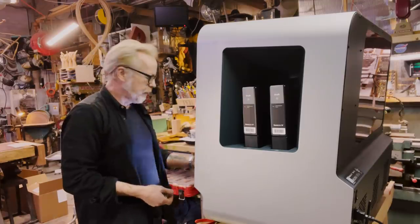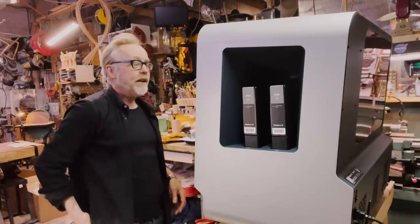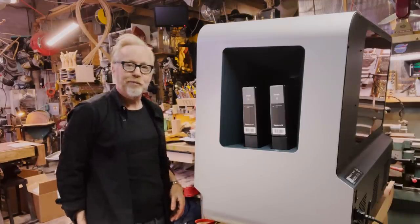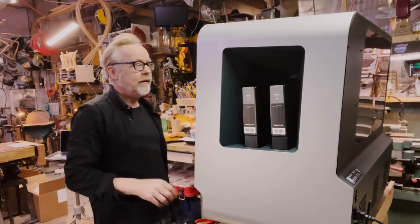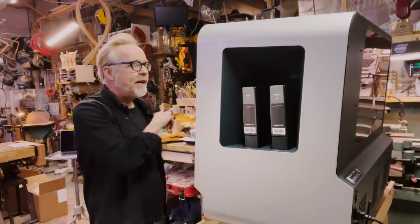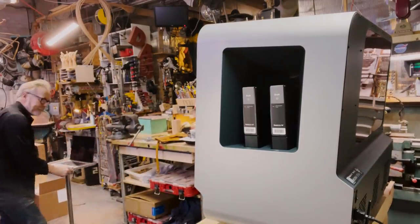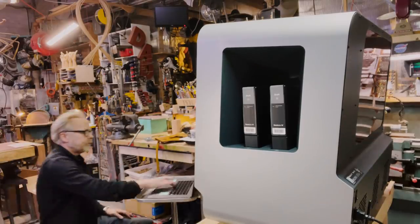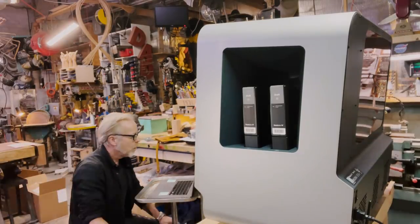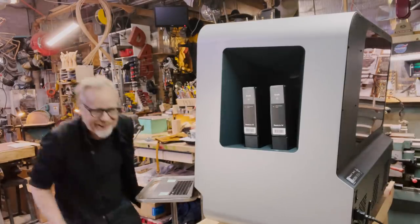My cartridges are installed. For best results, close cap and shake cartridges before each print. Oh, okay, I will do that. Next. Continue setup online by entering the code on this screen. There we go, that's what I was looking for. Look at that, it even knows what kind of resin I've got in there. That's really awesome.